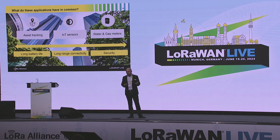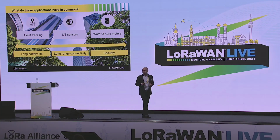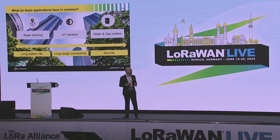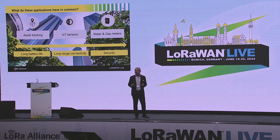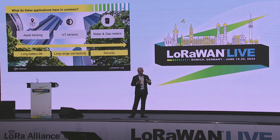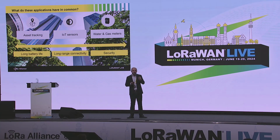Then, we cannot forget about security here. With the coming regulation about cybersecurity, as we are talking about data, privacy is a big concern here, so security is something we cannot forget. And LoRaWAN is really addressing these three main requirements. So let's dive in now and look at some specific use cases to see how this is addressed.